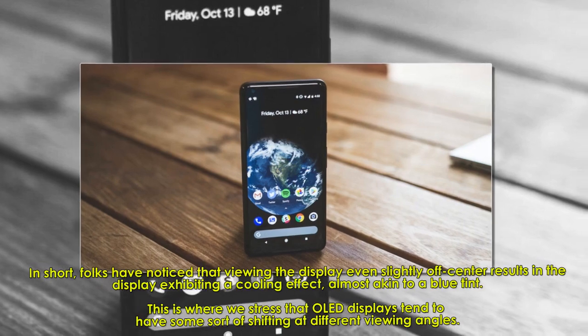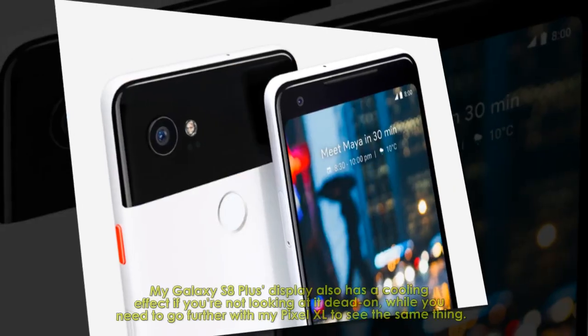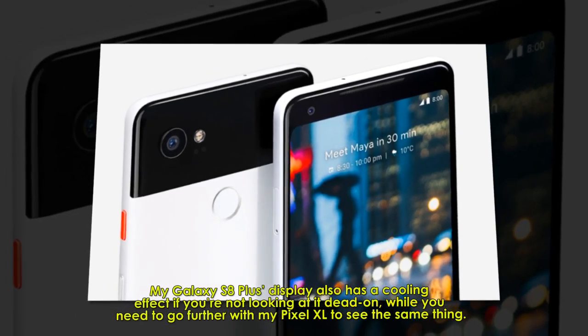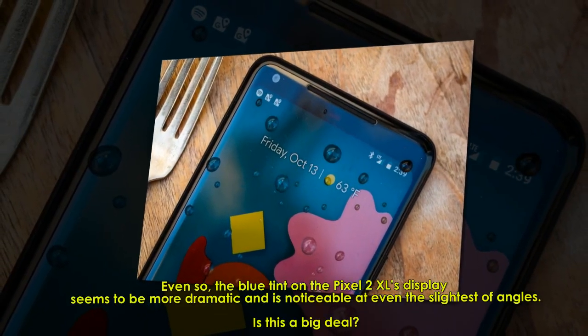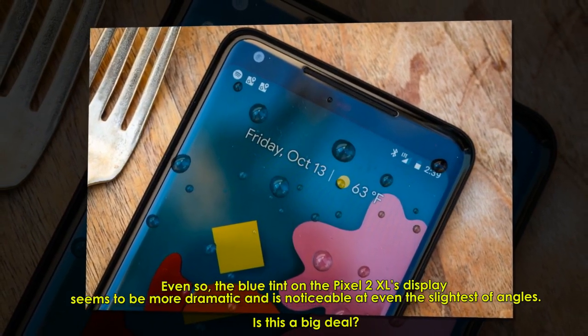This is where we stress that OLED displays tend to have some sort of shifting at different viewing angles. My Galaxy S8 Plus display also has a cooling effect if you're not looking at it dead on, while you need to go further with my Pixel XL to see the same thing. Even so, the blue tint on the Pixel 2 XL's display seems to be more dramatic and is noticeable at even the slightest of angles.